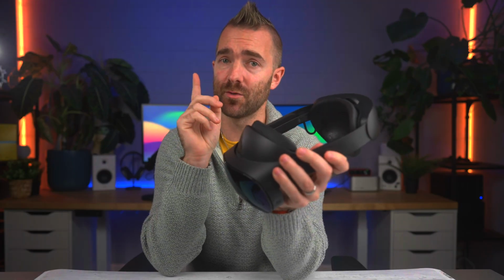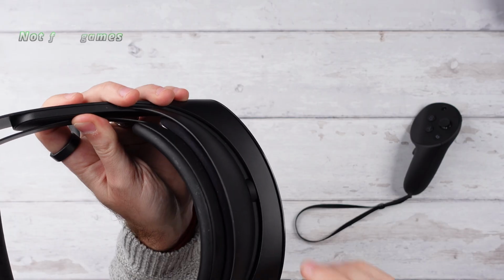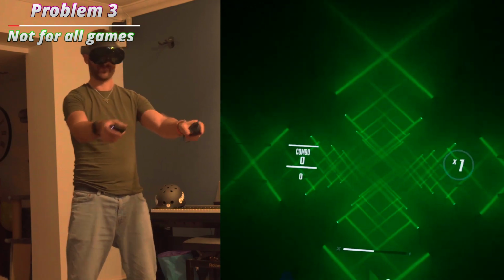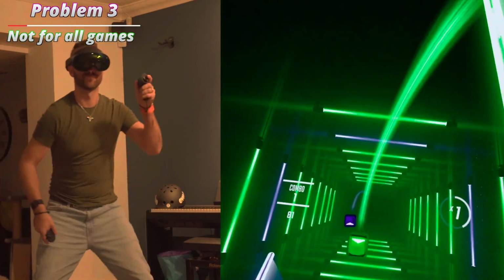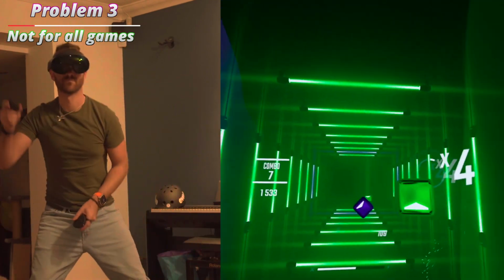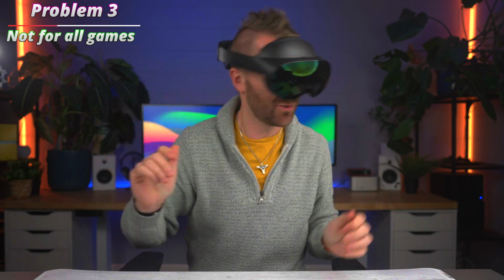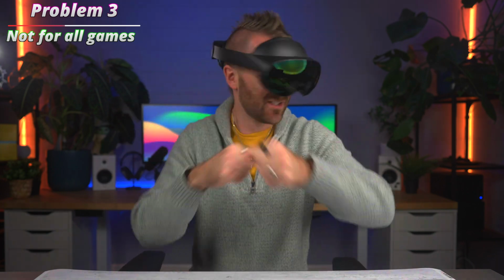Which then brings me to problem number 3. This thing is not good for fast-paced games. Now, whilst it is manageable in games like Beat Saber, try something a bit more strenuous like a boxing game or FitXR, and you'll find the Quest Pro becomes very uncomfortable as it just does this wobbling thing as your head, as you're kind of swinging side to side and doing the things.